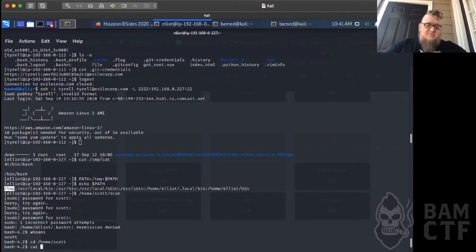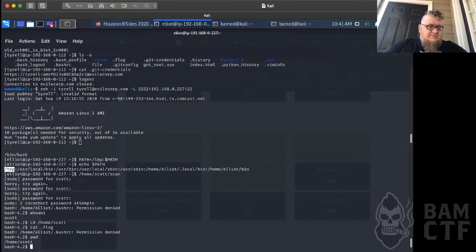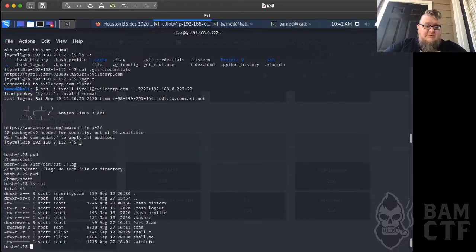So let's take a look at Scott's home directory. We've got another flag. Where am I? Oh, yeah, sorry, I changed my path and I set something else up as cat, so I kind of screwed myself there. But I can always go and call cat directly. Make sure I'm in the right directory. I am. Oh, okay. There's no flag here. That makes sense. Okay, so there's no flag for Scott. Interesting. Well, I guess we'll find out if there just wasn't one or if it got removed somehow. But we'll continue.